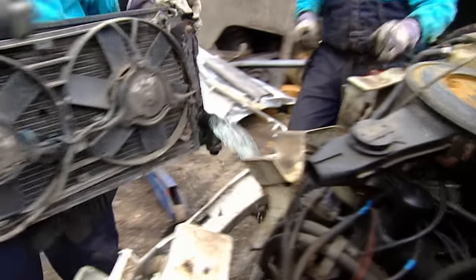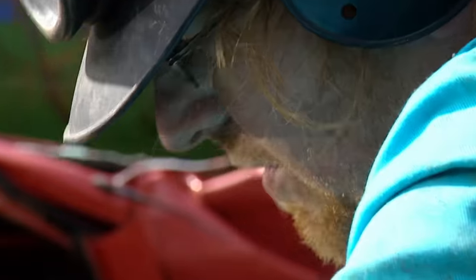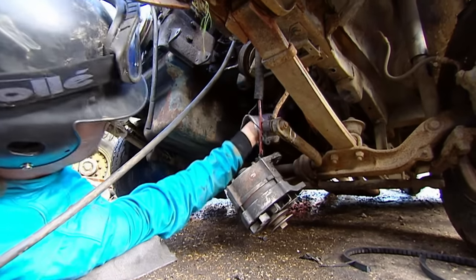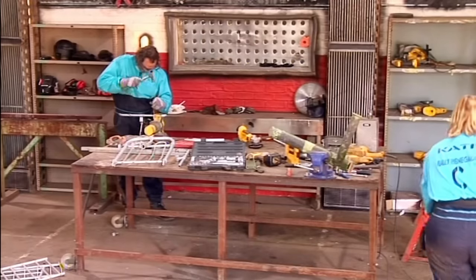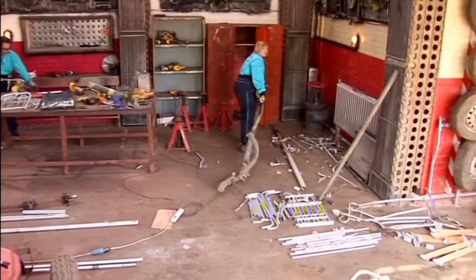Realising that time's against them, motor nuts Gwaine and Jason are doing what they do best, getting down and dirty to free their engine. Undo the bolt on the starter, which is that one. Kate's gone on a rust recce and dragged in a junkyard gem. Fantastic!